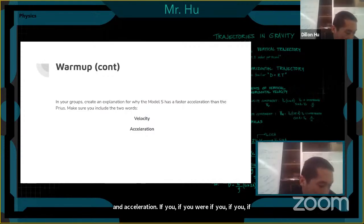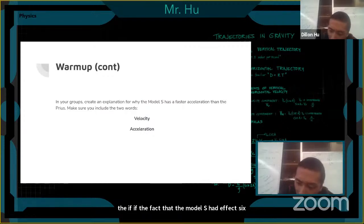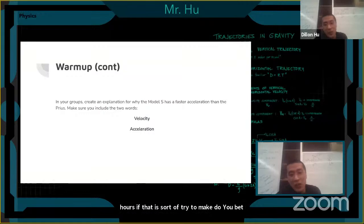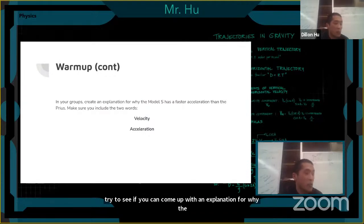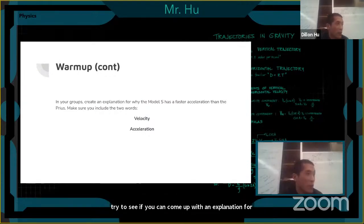If the fact that the Model S had a faster acceleration, do your best to make an explanation of that. If you felt like they had the same acceleration, I want you to try to see if you can come up with an explanation for why the Model S actually has a faster acceleration than the Prius. So within your groups, try to make an explanation.